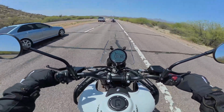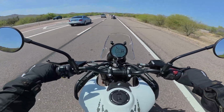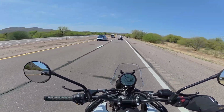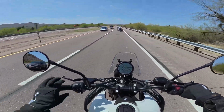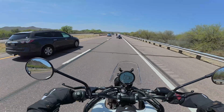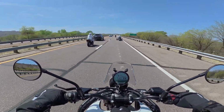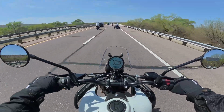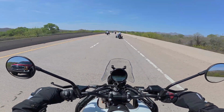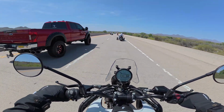So the break-in period on this bike is 300 miles before you're supposed to take it in for its first service. So I'm going to do a few short rides like this on the weekends just to get those miles in so I can get the initial oil change done. After that, I plan on doing the servicing on my own. For the most part, I'll take it in for valve adjustments and stuff like that, but basic oil changes I can handle.